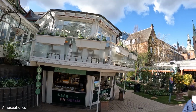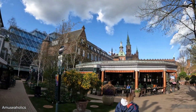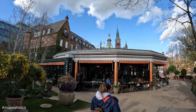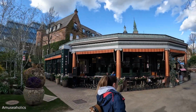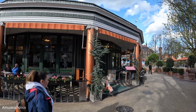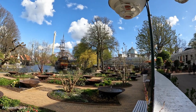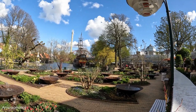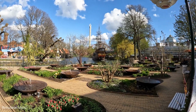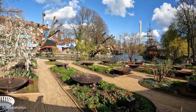Over the side of the park from the entrance, there's some good views of some of the buildings outside. And several more eateries along the path. Wine bar there. I must admit, all the eateries here are very high quality. They all look like proper restaurants, just within the park. And now we're over on the other side of the water. You can just see the pirate ship in the distance from earlier. There's a nice little walkway, some small gardens, lots of individual little fountains.